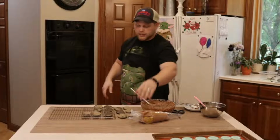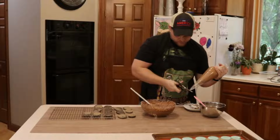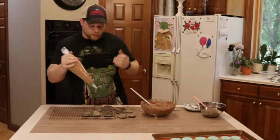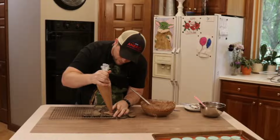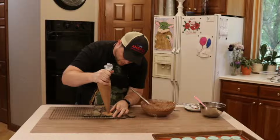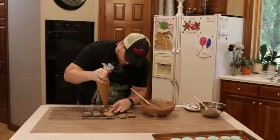We're going to pipe these in here. So again, nice big bag. Take our scissors. Just cut off the end. Fill these as little as you want, as much as you want. I like to get a nice big heaping pile of this here. And I have way more filling than I need, which is typical.